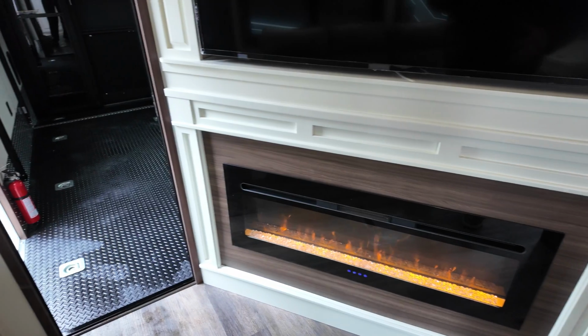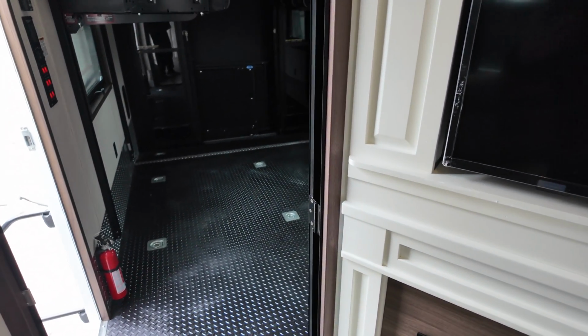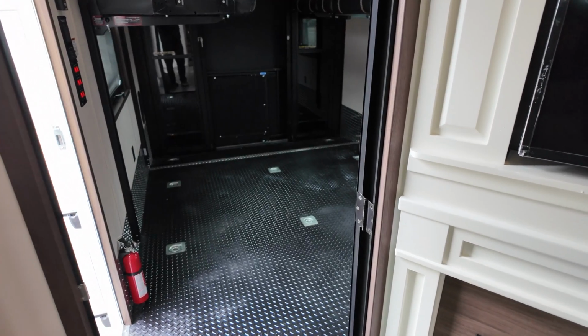But since this is a toy hauler, I'll go ahead and get back into here next, and then we'll head up into the bathroom bedroom, which I think you are really going to enjoy.